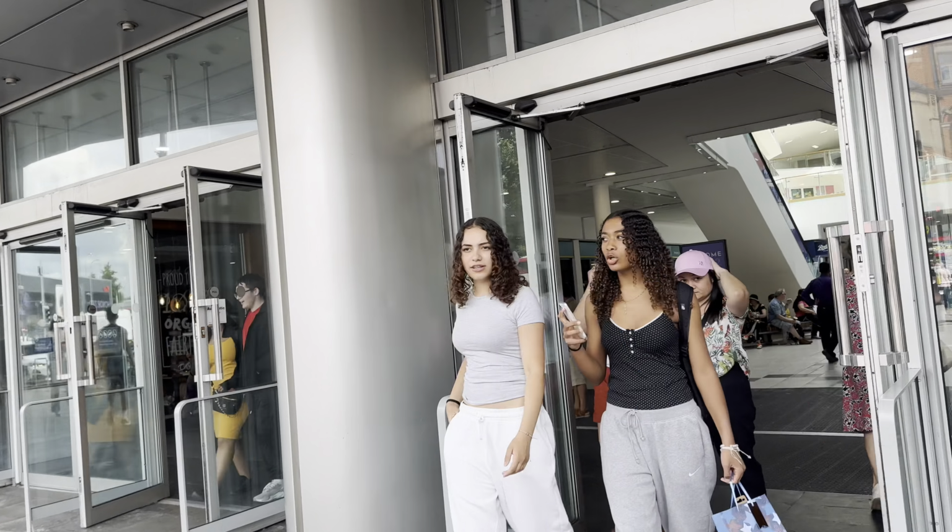It's got a big queue in it. Big queues for the Empire. I wonder what's going on. Look at all the people. See a lot of Chinese people and Asian people. What is it there? 26th of July.